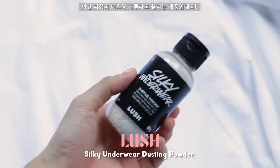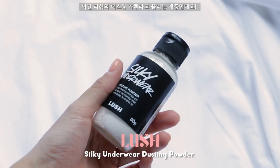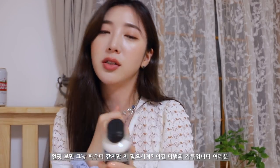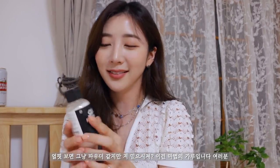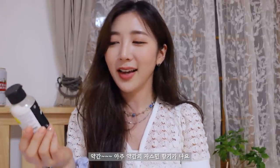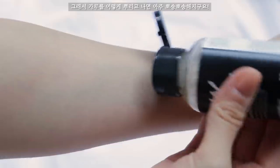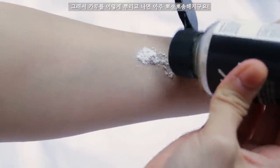The first item is this silky underwear dusting powder from Lush. It looks just like a powder, but trust me, it works so well. This is a dusting powder, but I just call it sweat powder. And it has a jasmine scent. So if I put this powder wherever I feel gross and sweaty, it's gonna absorb your moisture and sweat. And it leaves a very velvet touch, velvet finish, dry finish.